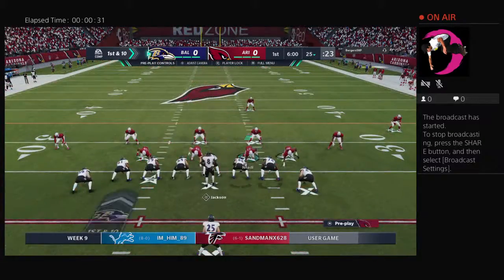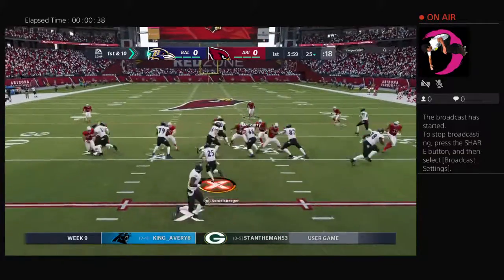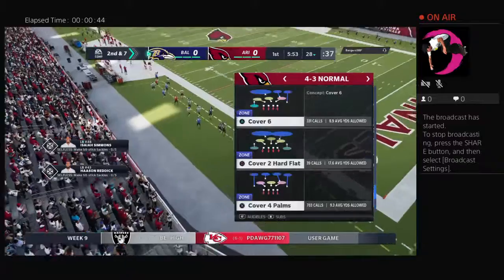First and 10, and kind of tipping their hand at running the ball. 3 tight ends are out there. And he'll be upended at the 28-yard line. Just a 3-yard gain there.